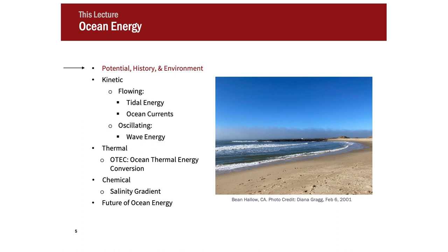And so I've categorized them in terms of the type of energy. So we're going to talk about kinetic forms of ocean energy that we can use. Then we're going to talk about thermal, and then super briefly, chemical differences, because there's really not a lot going on in that area. But just so you're aware that that is an area that could be used for ocean energy.